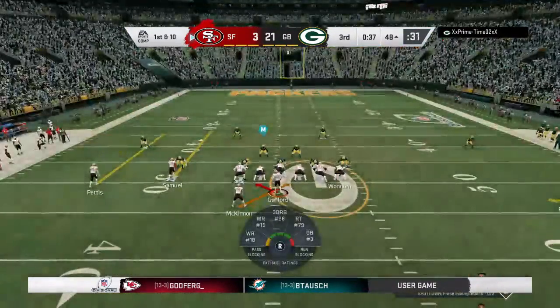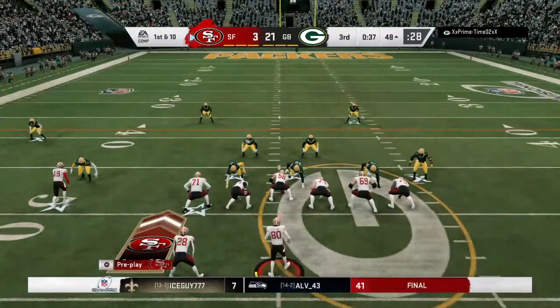Let's go. Go to base. He's coming. He's coming. Check in.